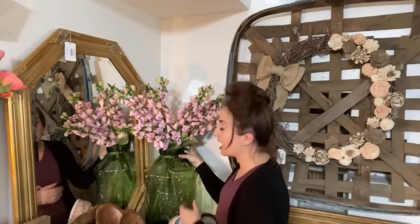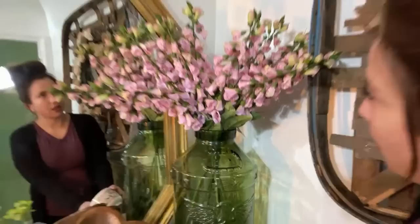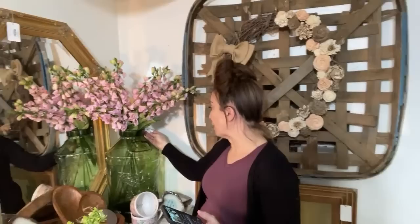$99.95. Show them that. It's the Bicentennial milk jug. And it looks amazing with floral. So we've got these English foxgloves. Are these on the half off, Christy? No. Okay. I can put them on there. Yeah, let's put these in the half off. So these are just going half off. Regular price is $14.95 a stem. So $7.50 if my math is correct.